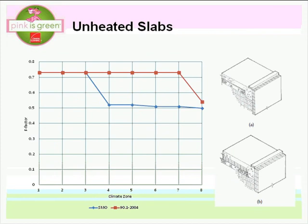Unheated slabs. In climate zones 1 through 3, we have no change from the 90.1 standard. There's not a big difference in the actual energy savings that can be realized. That's also predominantly the termite zone, where you have a lot of questions about the exterior insulation. The vertical axis on this graph is the F factor, and a lower value is better performance. So we see significant upgrades in climate zones 4 through 7. Climate zone 8 is about equivalent to what was in the standard for climate zones like in Alaska.